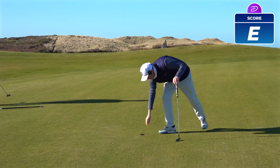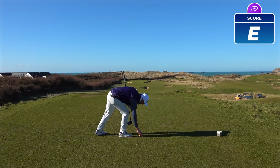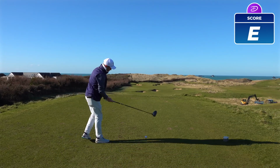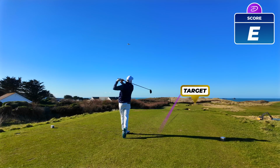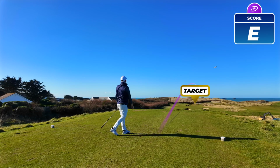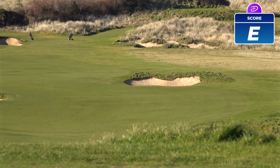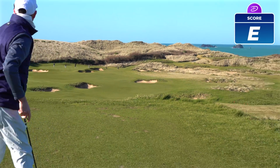Oh, goodness me. They're running at about 10 today. 251 to get over those traps down there, so it shouldn't be too much of an issue today. Just want to make sure I get it past them is the ideal. That's a trap on the right. Get lucky then. That's in it. That is in it.